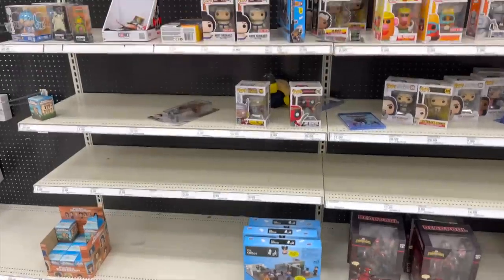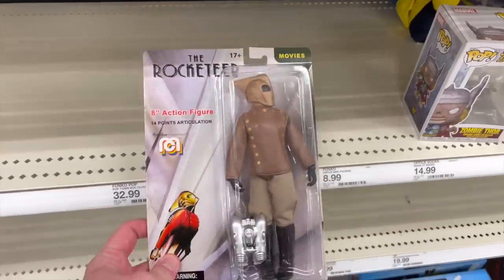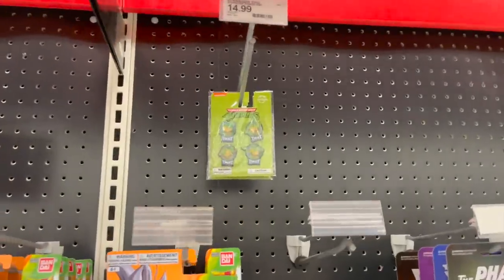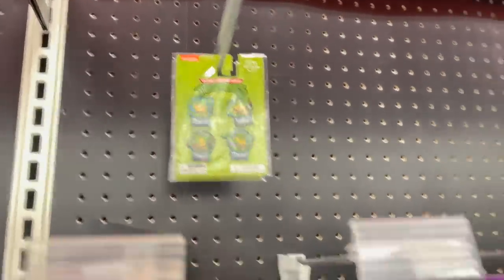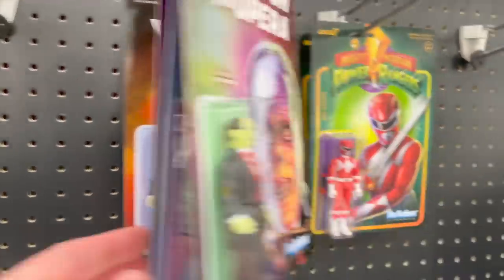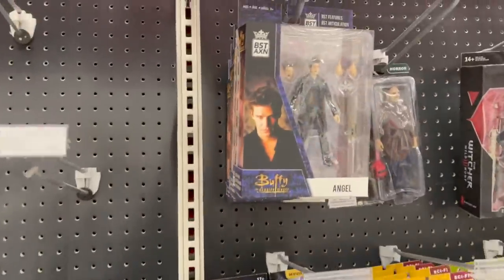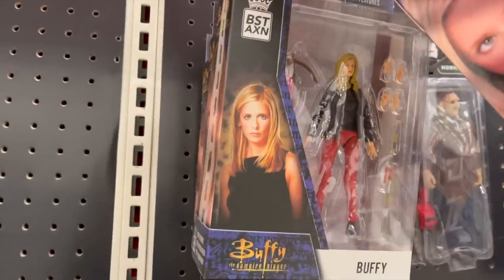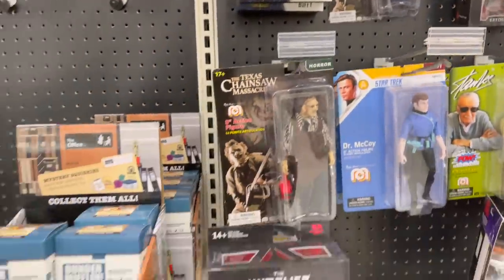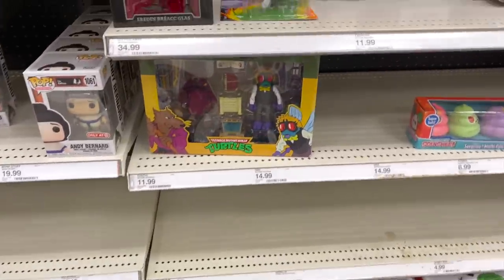All right, guys, we'll start off in the NECA section over here. Got some Rocketeer. I guess we've already seen that so far. Got some TMNT pins up there. Pin Club, something new. Some of the new Super 7 stuff. Power Rangers. Buffy the Vampire Slayer. That's new. There's Buffy. That likeness, I've definitely seen better. China, the large 15-inch. There's some turtles.